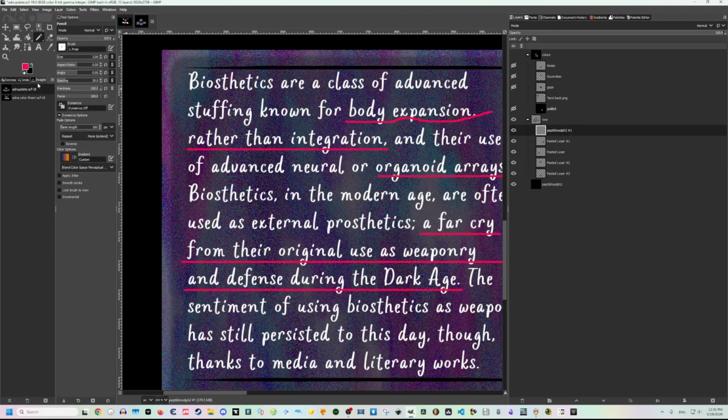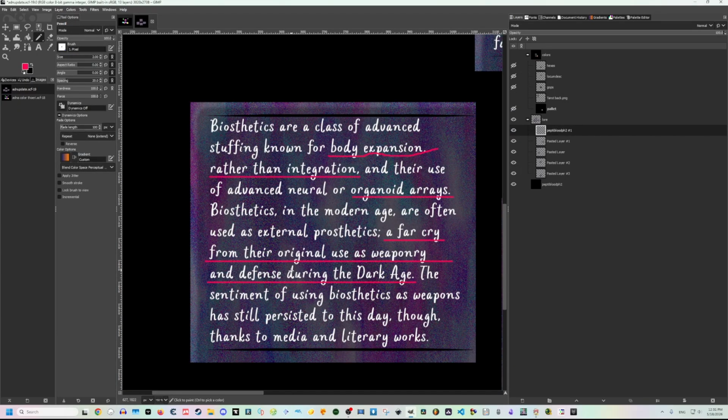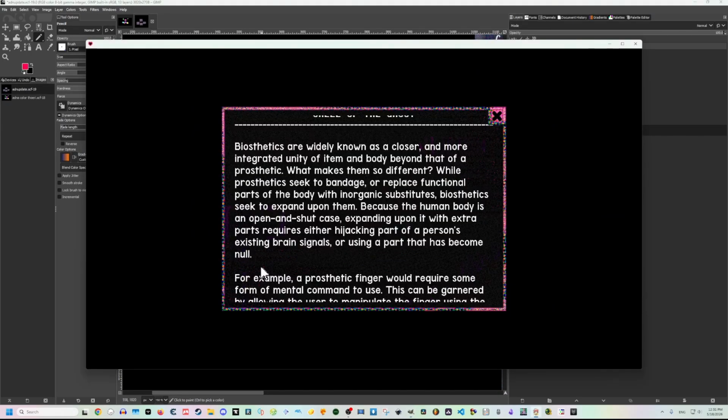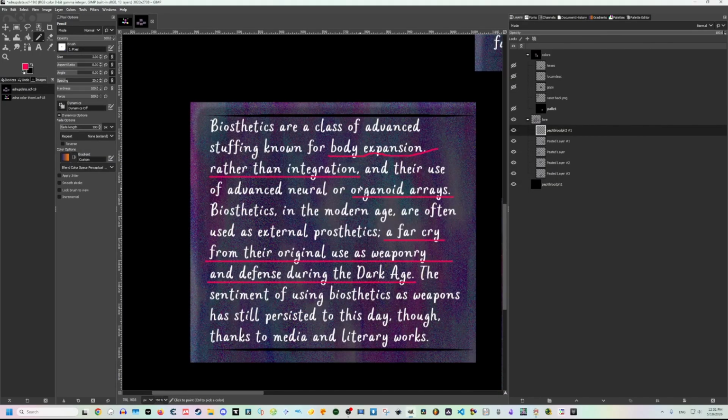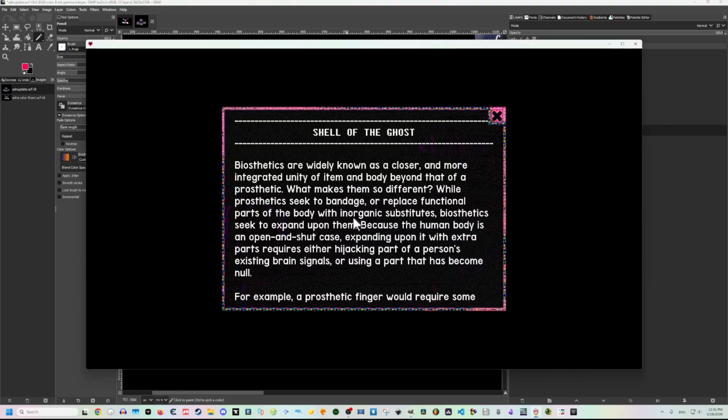I'm pretty sure Giga explicitly has bioaesthetics. I wouldn't be surprised if those Sterling members had at least a few. Obviously, Man of War secretly has like 5 arms or something like that. Anyways, there's also Shell of the Ghost, which is in the game right now. People have read through it before, but it's probably worth reading through again in the new context. Widely known, haha. The thing is widely known. That's the line.